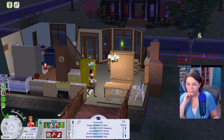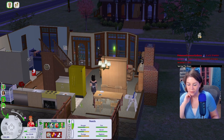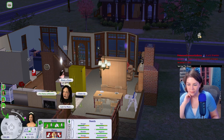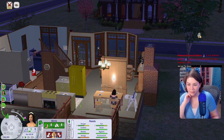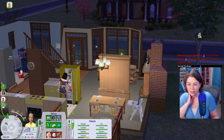Oop, I didn't mean to click that. Oh, there's one more hamburger left. I didn't even realize. Game on. Come on. Go. Why don't you put away leftovers before you eat? That would be a good idea. Now you can eat. Oh, hey, we did it. He learned to walk. Okay, you should put leftovers away.